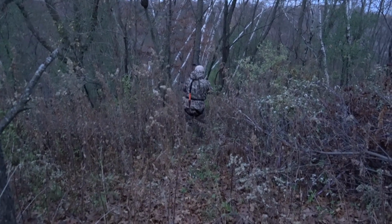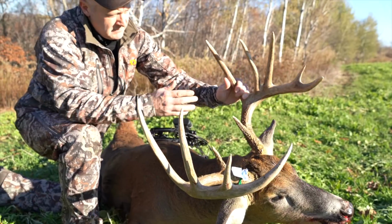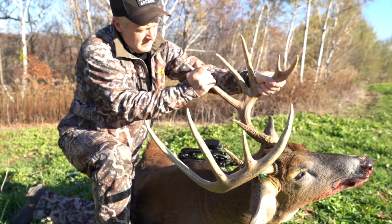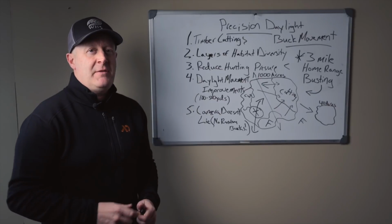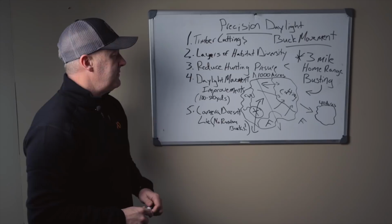It doesn't take 5 years, 10 years, 3 years to make your land good or to get the most out of your hunting land and the buck opportunities in the area. It takes shrinking the overall buck movements by completing these 4 steps.